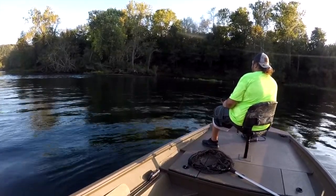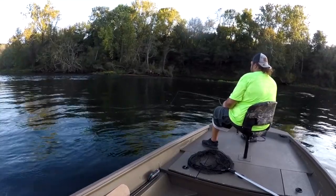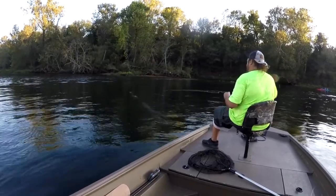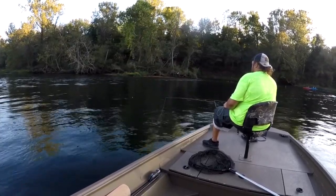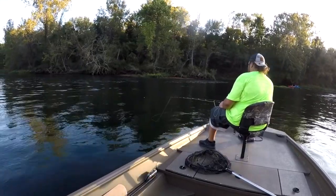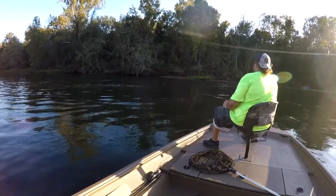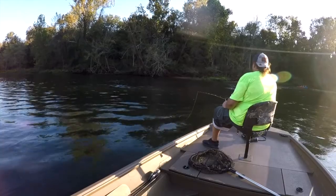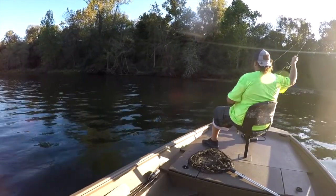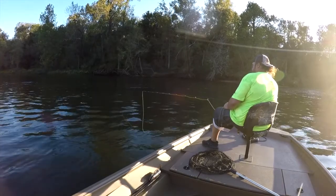Right now we're down right in front of the island, right before Trophy Run. Just starting at the tip of the island here. There's also a shallow flat that comes out here, I don't know, 50, maybe 40 yards. And I tend to catch a lot of fish dragging the scud through this area. Finally found some shade. I'll take a couple more casts and drift down to Trophy Run here.